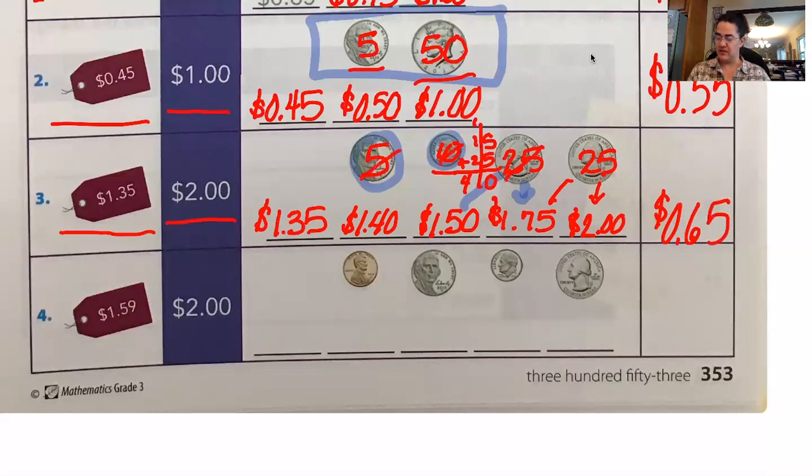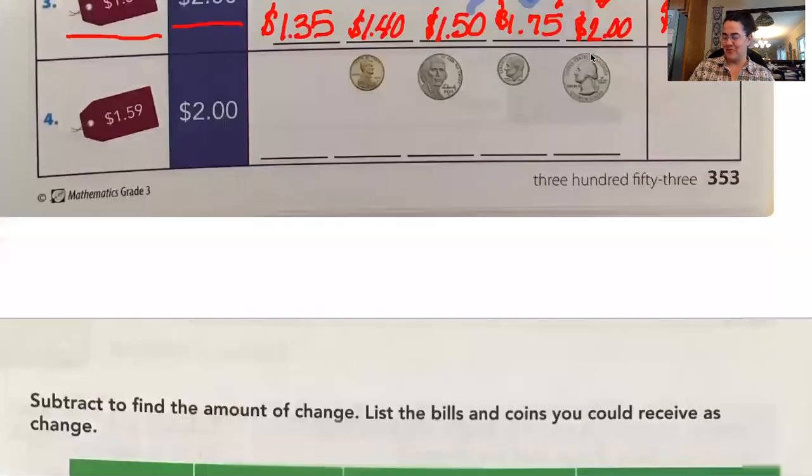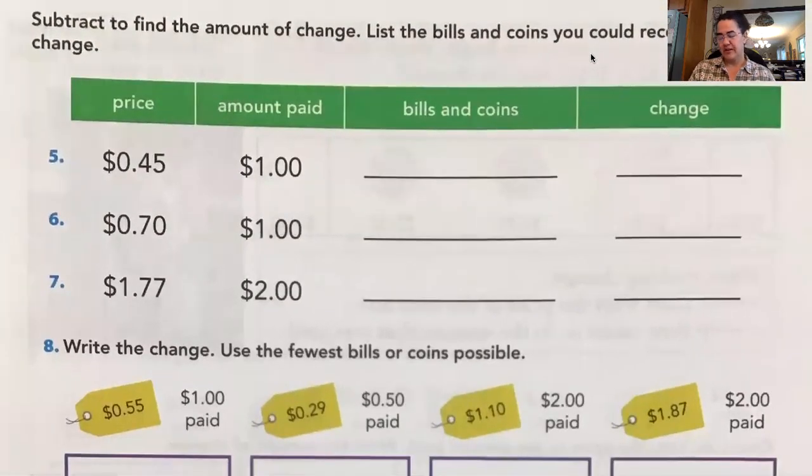All right, second graders, what do you think? I want you to try number 4 on your own. I'll come back to it and show you how to do it before we're done. Let's turn your paper over, and here we go. We are going to subtract to find the amount of change. List the bills and coins you could receive as change. Are you ready? They want us to subtract. So now get out your whiteboards and your whiteboard marker, and let's write out our equations, and then we'll work them. Ready? Here we go.